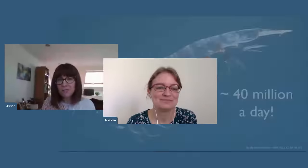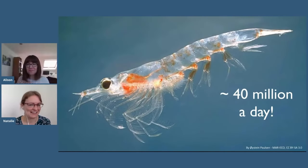Wow, that is impressive. What do blue whales eat? Because they have a very specific diet, don't they? Yeah, it's quite strange because given that they're the biggest animal on Earth, you'd think they'd eat something pretty big, but actually they eat these things, which are pictured here.